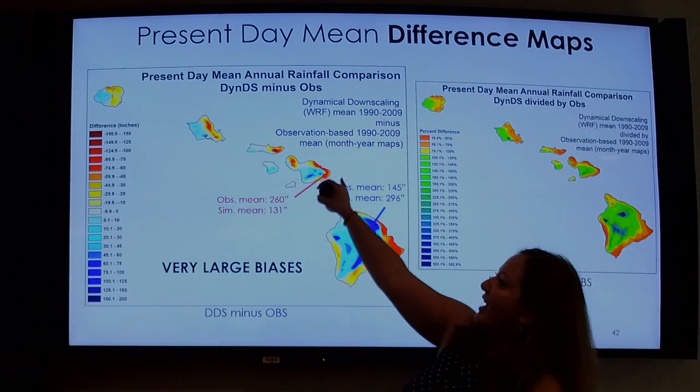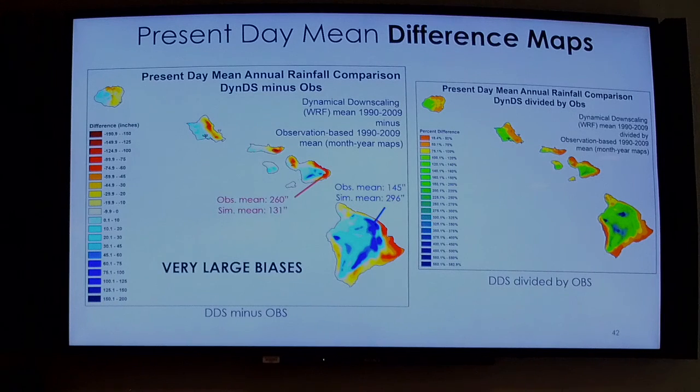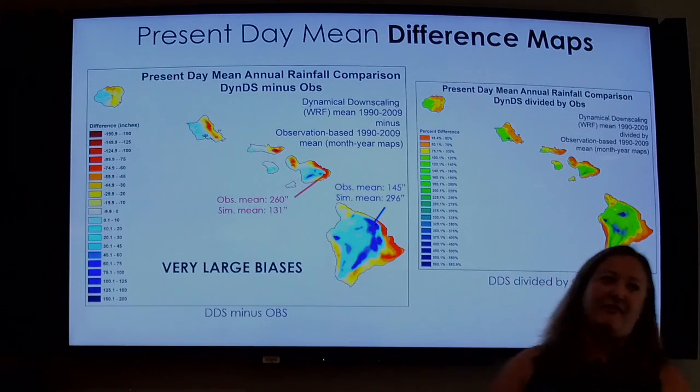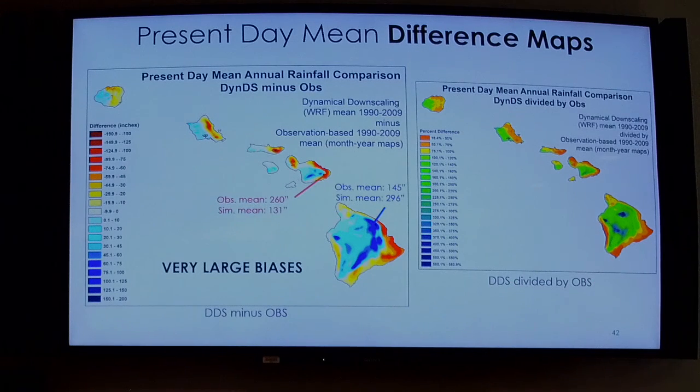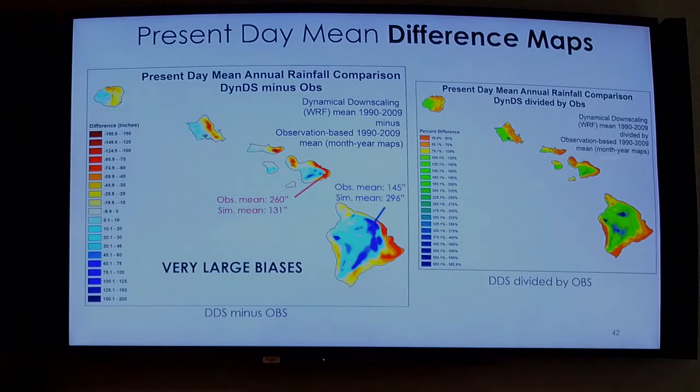So all these areas in red, the simulated mean is far under predicting what the observations say. So this is about half of the rainfall compared to the observations. And in some places, the simulated mean is double what the observations say. So, you know, we're seeing in percent change, this is 500% wetter in the simulated mean than what we're getting on the ground.